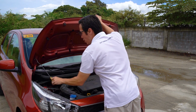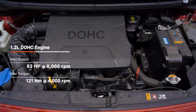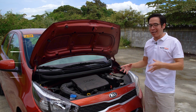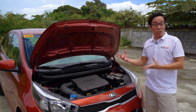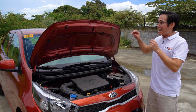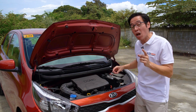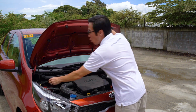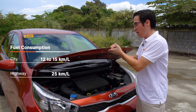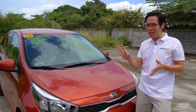Open her up, and under the hood, you are looking at a 1.2-liter four-cylinder motor that produces 83 horses and 121 Newton-meters of torque. In terms of fuel economy, if you're wondering, as you would, it's actually very darn good, even though it's not mated to a CVT, but rather a 4-speed automatic transmission. Now, with a maximum of 2 people inside the car, inside the city, you can get up to 12 kilometers per liter, which is not bad already. When it starts to clear up, you're looking at about 15 kilometers per liter, and on the highway, 25 kilometers per liter. So that's actually pretty nice.